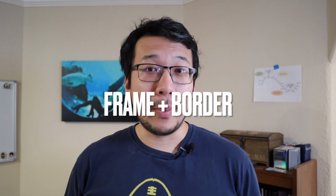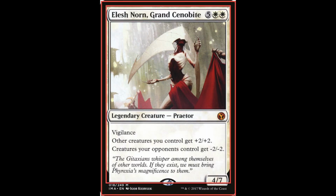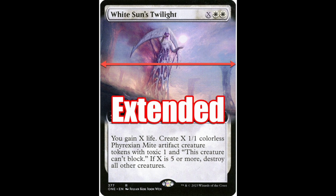Most of the time when we talk extended art, borderless, or full art, we're talking about 2 things, frame and border. The border of a card is that black or white or silver or gold sometimes outline of the actual card. Of course, the frame is just the section inside of that border, but outside of the artwork or the text box. An extended art card is one where the artwork extends horizontally across the frame and across the border. So you can see it's basically artwork that stretches beyond those 2 points.